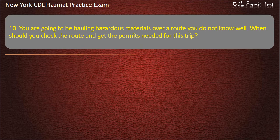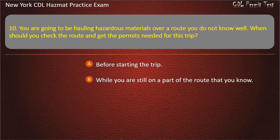Question 10. You are going to be hauling hazardous materials over a route you do not know well. When should you check the route and get the permits needed for this trip? Before starting the trip. While you are still on a part of the route that you know. Within 24 hours of the finish of the trip. Answer. Before starting the trip.